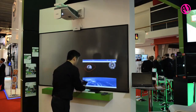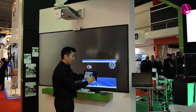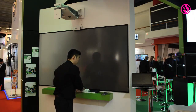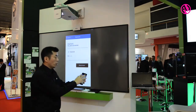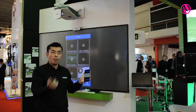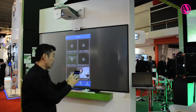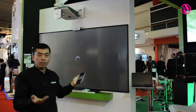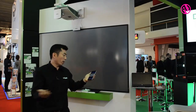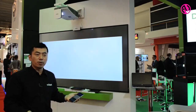For instance, if I have an iPhone where I have a certain application I would like to show, and I want to show a certain video, I'll be able to show video from my smartphone to the projector. And you can see an environment like a trade show at ISE is still working in a perfect way, and it's very smooth video.